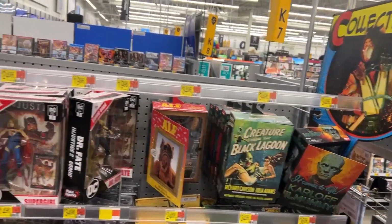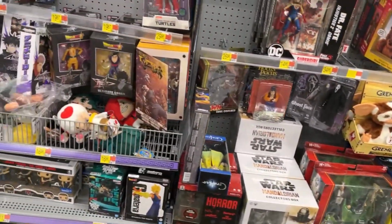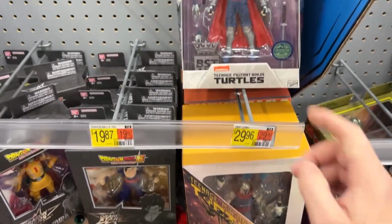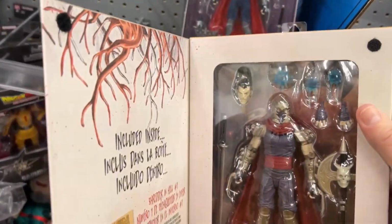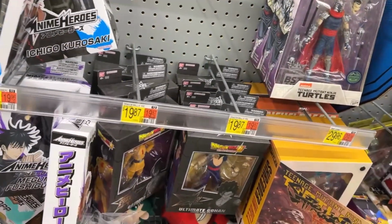Let's take a look here what we got in collectors. Not seeing anything too new or exciting, but it is stocked. We'll give them that. I got the shredders there, the shredder from hell, and then the regular shredder. That thing is pretty cool looking. I was going to get this when it first came out, but the more I thought about it, $30, I don't know.